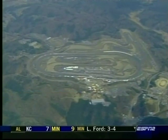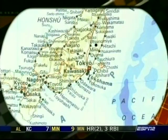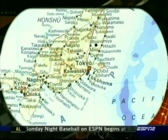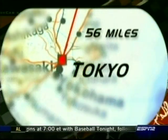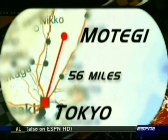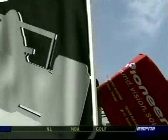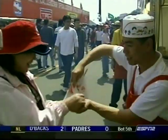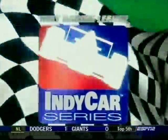There is the twin ring north of Tokyo, about 56 miles. You land at the airport in Narita just north of there, and then it's a short drive, really about an hour and a half, up to the twin ring Motegi, which is a tribute to Honda. They built it to memorialize all of their magnificent racing over the years. Let's take a look at this multi-purpose facility.